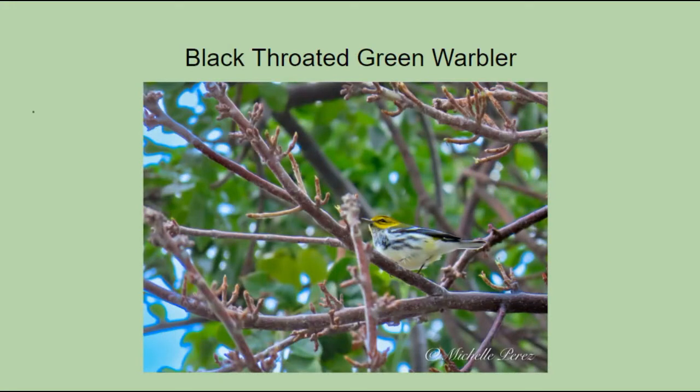Okay, the black-throated green warbler. This was super exciting as well. I've only seen two in a lifetime and never got good photos. This is my first time getting a good photo of a black-throated green. This is also a more rare occurrence. We don't see lots of these. Same with the Tennessee warblers.